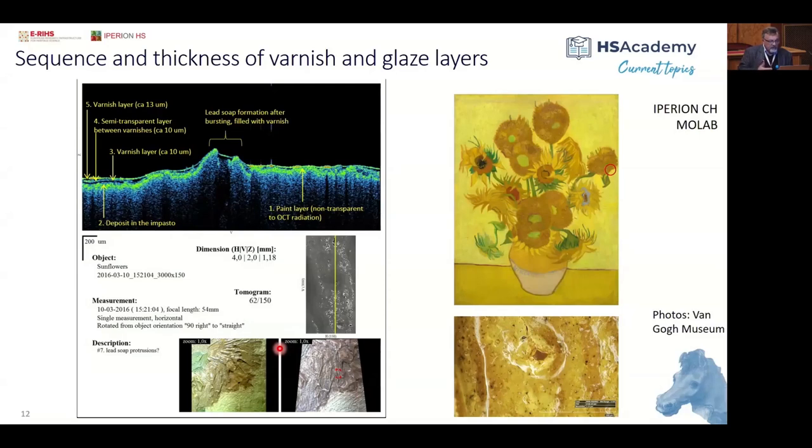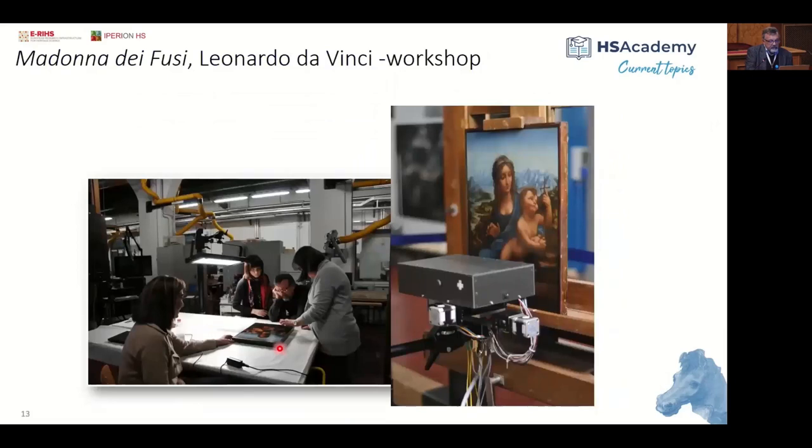This means that this process of formation of lead soaps is already finished. So we don't have more danger to the object here, because this happened a long time ago, and now the structure of the paint layer is stable. This was a very important conclusion for the restorers from the Van Hoff Museum for planning the next restoration attempts on this painting.